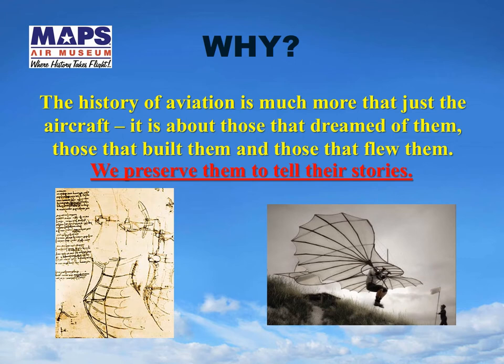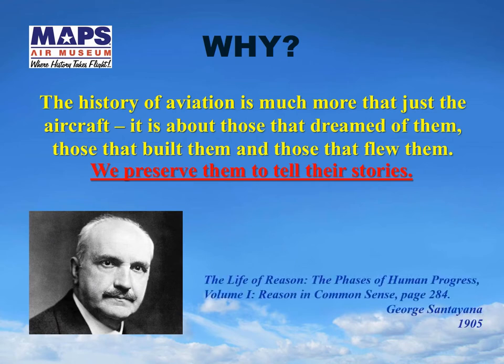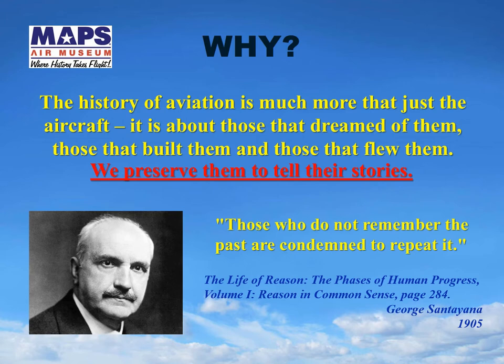A central theme that serves as the foundation of everything we do was summed up by an American philosopher by the name of George Santayana. In one of his works titled The Life of Reason, he wrote, "Those who do not remember the past are condemned to repeat it." That is a lesson that we still struggle with today.